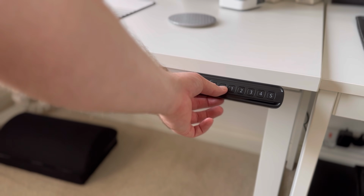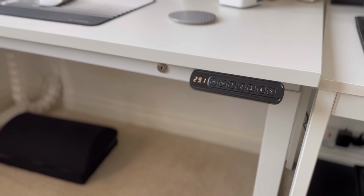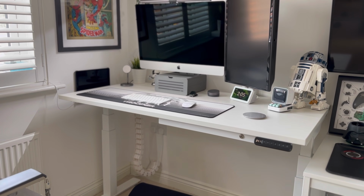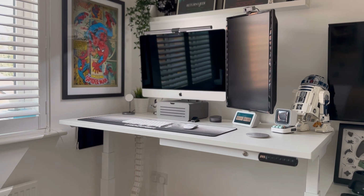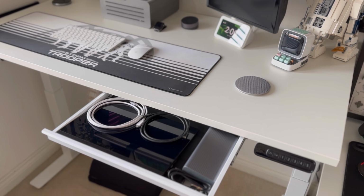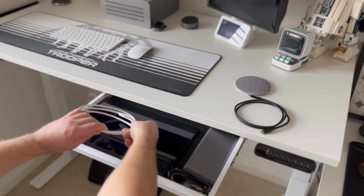My desk of choice for this setup is from Active Desk. It's a fully adjustable sit-stand desk with memory settings so you can save your sit and stand heights, then at a touch of a button it will go to those heights. A great accessory I have for this desk is this drawer to store random stuff in. Multiple USB-C cables, as you can see.